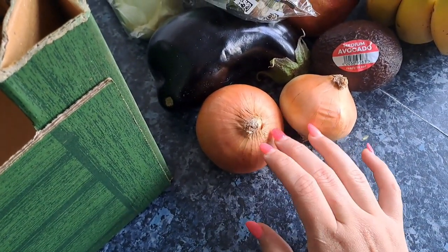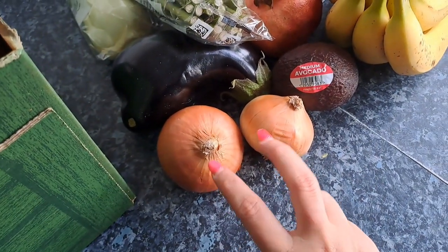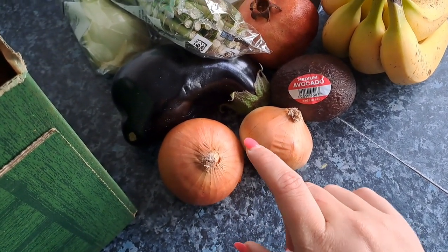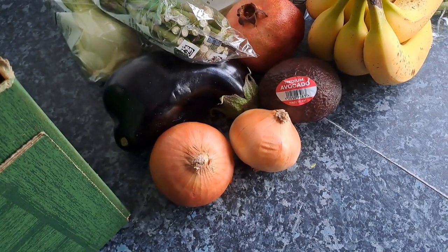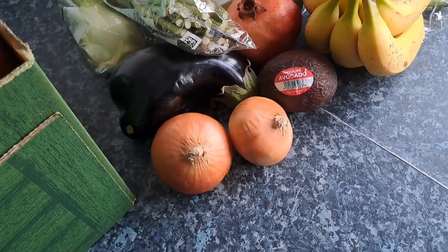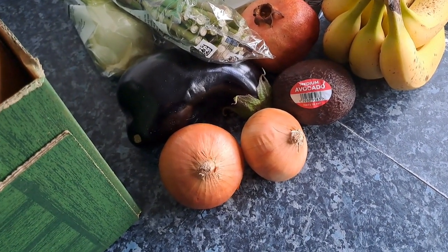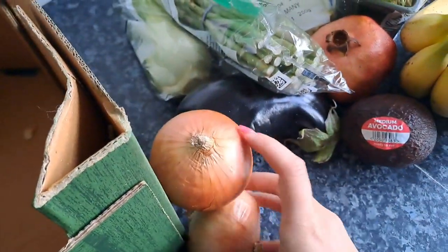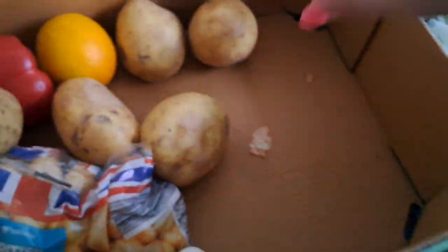I know you're not meant to, but every time I've... Oh, there's another fruit fly! Every time I've stored potatoes or onions in a cool, dark place, even in the bags, they end up growing. At least if they're in the fridge, I get a lot longer of a chance to cook with them. So, two stowaway onions.